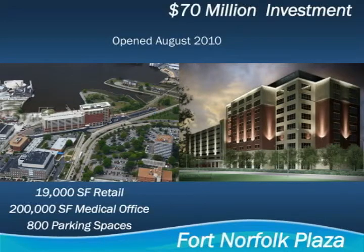If you've noticed the new building at Fort Norfolk Plaza, this is a homegrown hero. His name is Dr. Keith Newby. He went to Booker T. Washington High School, Norfolk State University, and is now one of the nation's leading cardiologists. I always say Hampton Roads is a great place to have a heart attack because we have some really good heart hospitals and really good cardiologists here in the area.